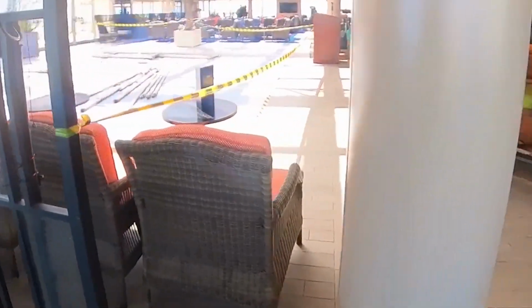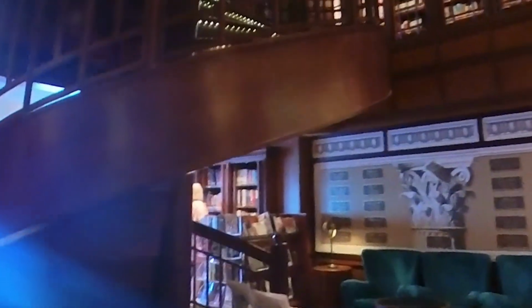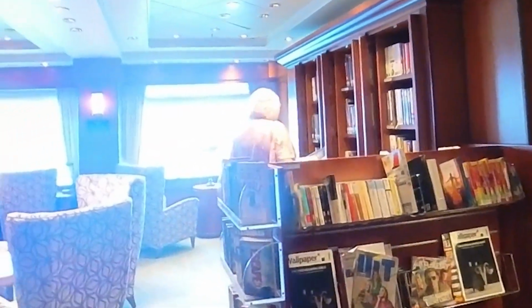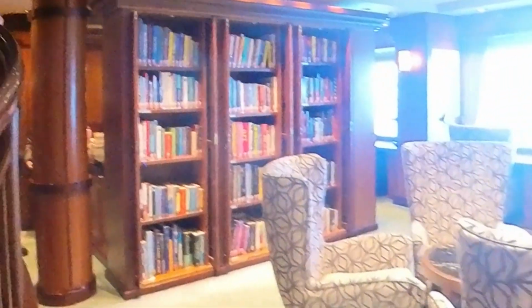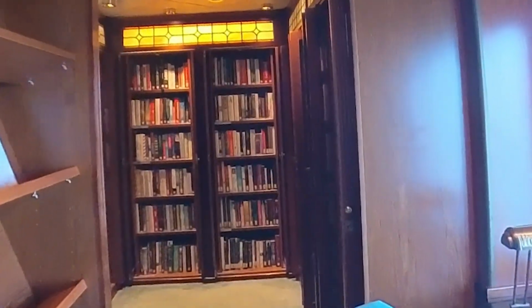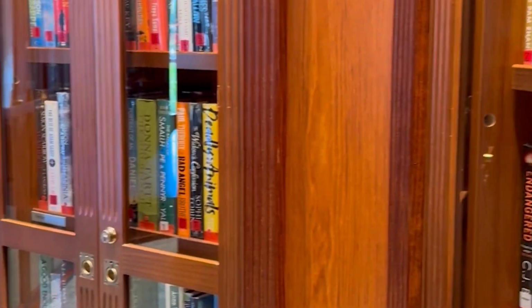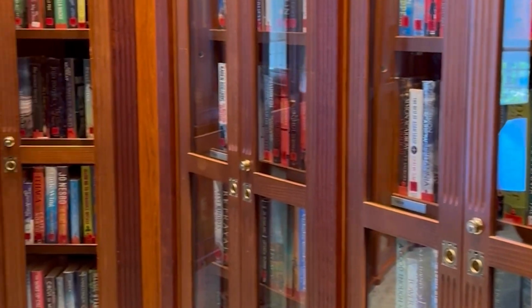There is a library. Most cruise ships have libraries, but Cunard has a two-floor one. I don't think in any of the ships we've ever been on, we've seen a library this size. And we've got some video of that. It's beautiful to see. You can see that there's two floors. We often wandered into the library just looking for different books and different authors and things to read. We both read a couple of books from the library during our visit. Yeah, we really did enjoy that.